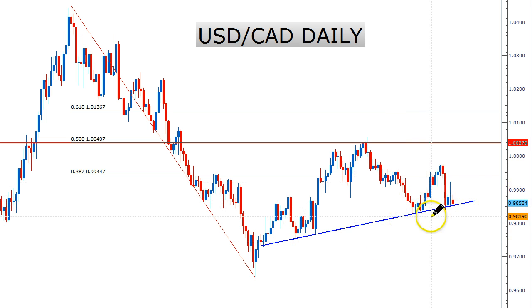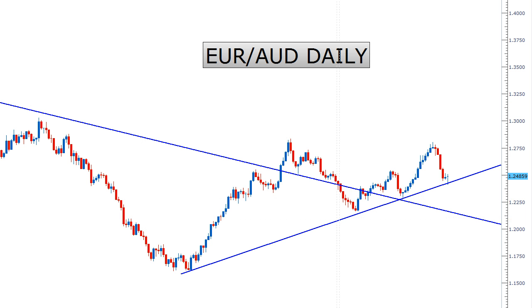So that's another one that's just a waiting game, and if it does develop, could be a great trade opportunity. Okay, and the EURUSD is the last one I want to cover.